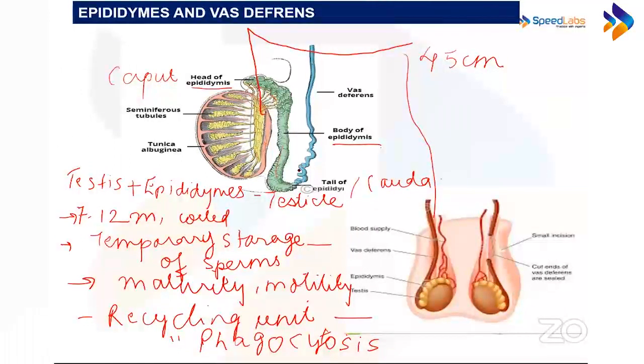The sperm duct arises from the posterior body of the epididymis, from the posterior-most part. And where does it go? It goes into the abdomen. Look at this diagram, it will be clear to you. These are the testes, and this is the epididymis. You can see the posterior border; the vas deferens touches the posterior border of the epididymis.